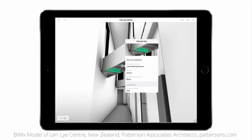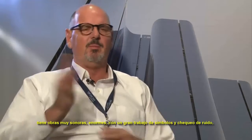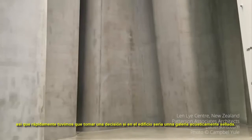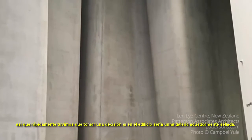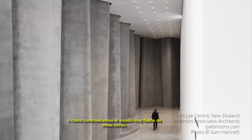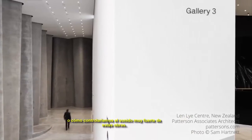LEN LYE, the artist who the museum was for, is known for his work in kinetic sculptures. So they're very loud works. They're enormous symbols and loud shaking works. So very quickly we had to make a decision on whether the building was in acoustically sealed galleries, or how we would control the very loud sound of these works going off.